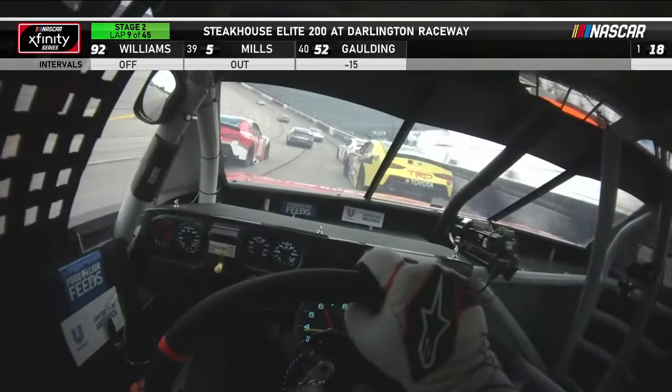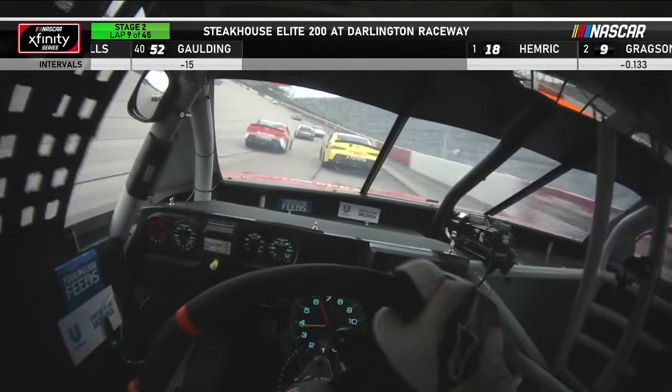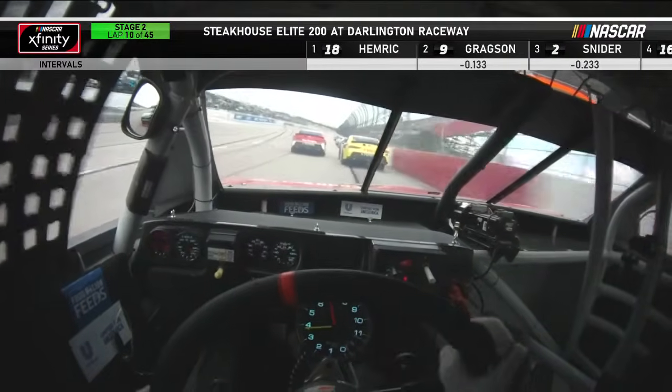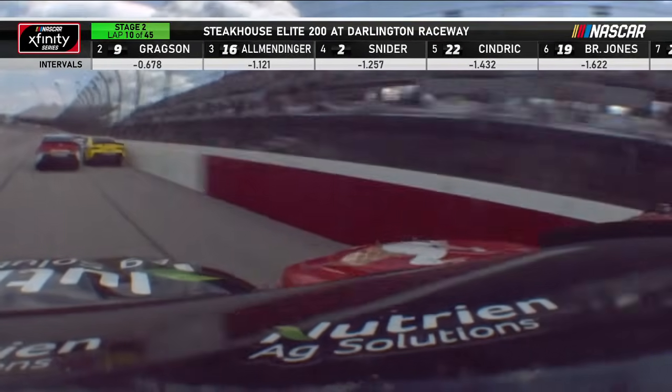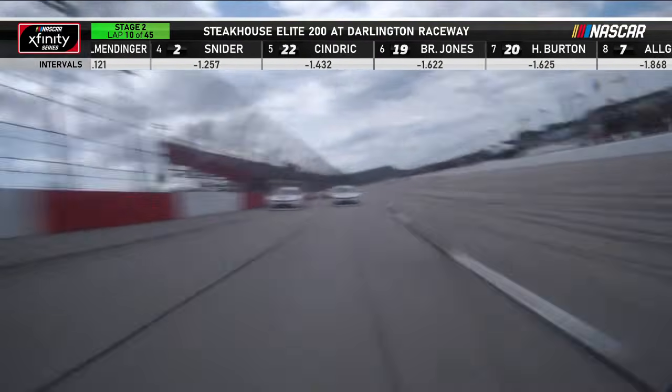Or it's like, hey, I need you to be aggressive because there's a freight train on the outside. So it's just kind of situational awareness and knowing where you're at. On board with Allgaier, surprisingly quiet today. Got a great paint scheme, though.